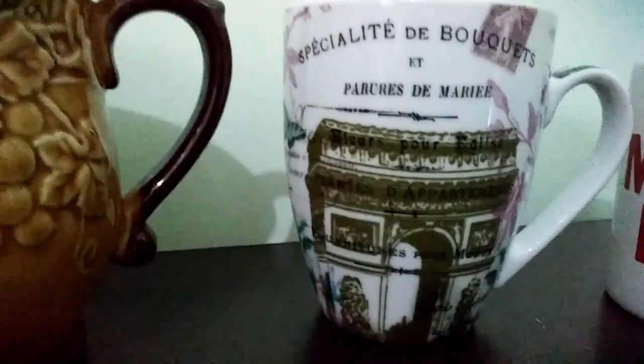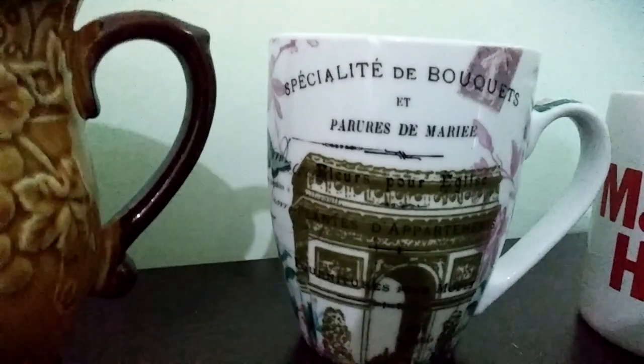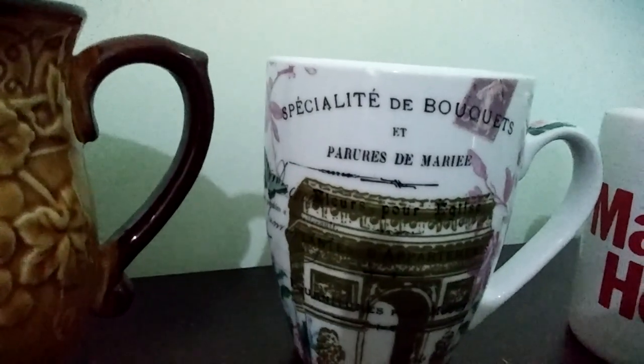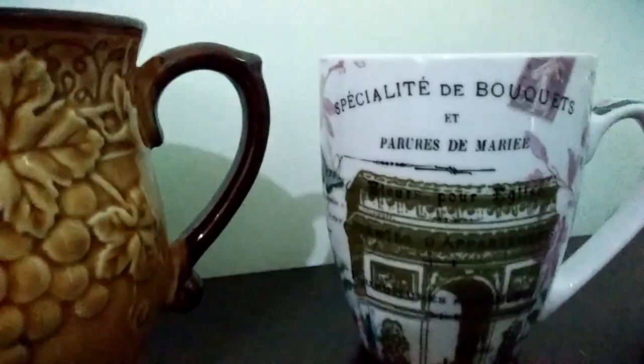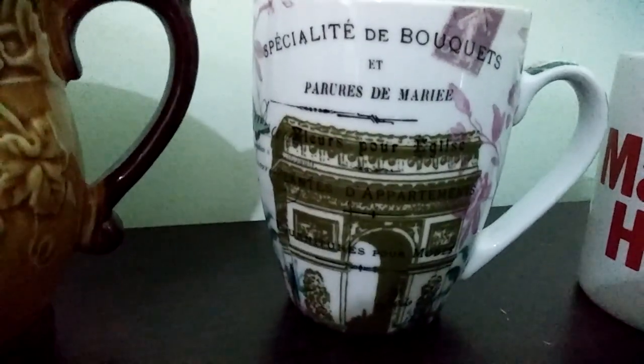I try to get ones that don't have any chips in them, but sometimes I just like the graphic, and I will take it with a little tiny chip, and it's right there, if you can see that. But it's got the Arc de Triomphe in Paris, and it's not made in France or anything, but it has beautiful little accents. It has roses, and it has a little butterfly and stuff in there. And it's got a different detail on the back. Sorry, my finger got in the way. And yeah, it's just a beautiful cup.